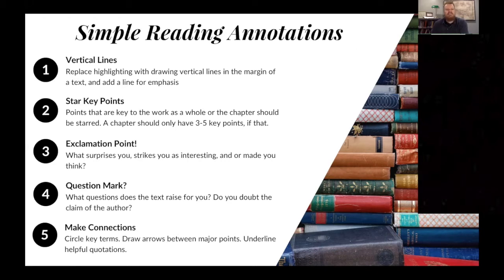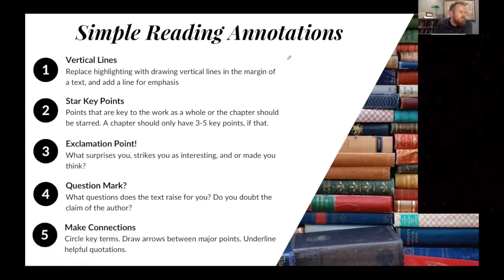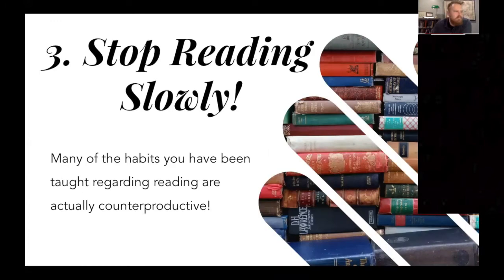So here's the first step, and this will be your primary mode of taking notes. Instead of highlighting, you want to go through and make simple vertical lines on your text as you're working through. What this looks like, if I had a whiteboard, I would show you here. But let me see if I can pull up a pen. Yeah, here we go. Can y'all see that? All right, so what you do with the reading is instead of highlighting, go back.